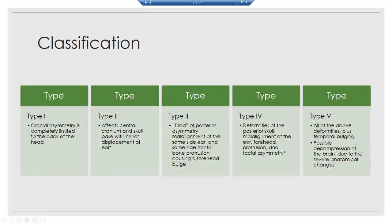So there are different classifications for torticollis. Amy Sturkey actually brought this article that I got this information from to Gail's attention, and of course Gail sent it to me. It was a very interesting read, and I've never heard of this classification. They don't teach us this one in school yet. I'm sure it will come. Type 1 is the most mild. You see a slight cranial asymmetry limited to the back of the head, so nothing else is affected except the back of the head.